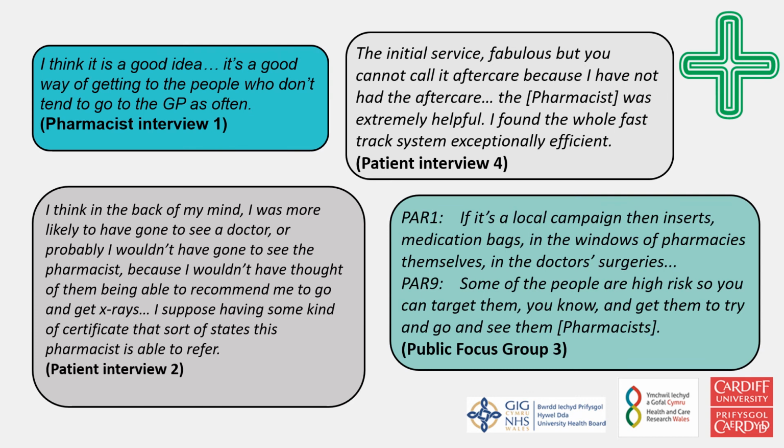The public focus group discussed their ideas about an awareness campaign and expressed the best ways in which they felt that the service was able to be promoted in their community. The first participant stated, "If it's a local campaign, then insert medication bags in the windows of pharmacies themselves, in the doctor's surgeries." Another participant stated, "Some of the people are high risk, so you can target them and get them to try and go and see them."